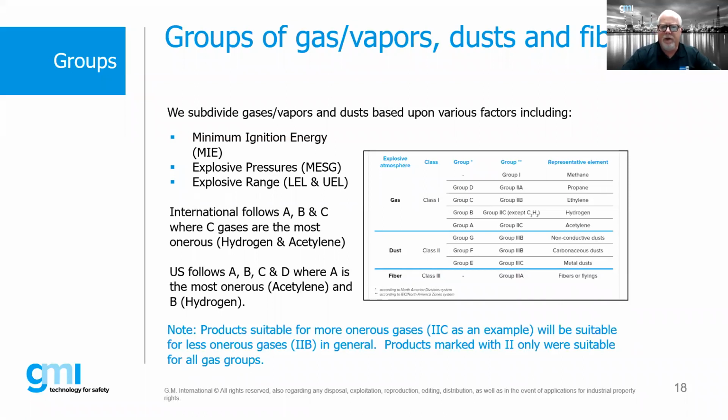But we really subdivide into three different groups in the international community. We have what is called 2C, 2B, and 2A. So it's based upon a couple of factors. Number 1, the minimum ignition energy, which is commonly referred to as the MIE. That's the amount of energy that it actually takes to ignite a flammable gas-air mixture. The explosive pressures, this applies specifically to flameproof type products, which need to contain an explosion. That is considered to be what is called the maximum experimental safe gap. And then the explosive range, which is called the lower explosive limit and the upper explosive limit.